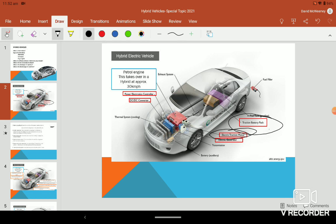Then there's the thermal cooling system. The electric generator is there to charge the traction battery when the engine's running and when the car's braking. The traction battery is your main battery for driving the car. The auxiliary battery is very small, and it's just for running onboard components, such as the radio.